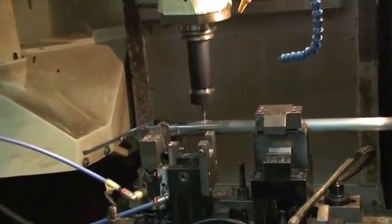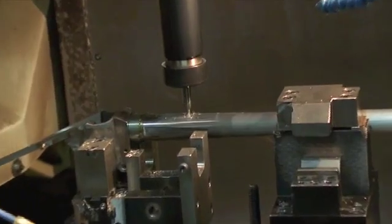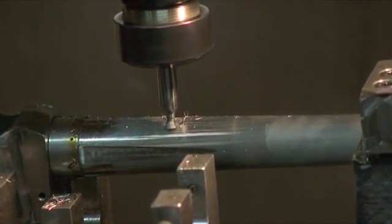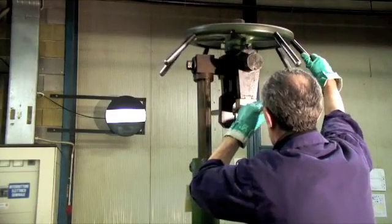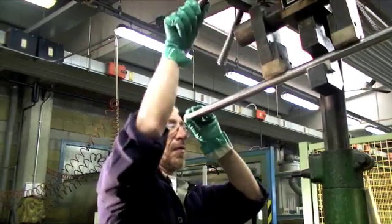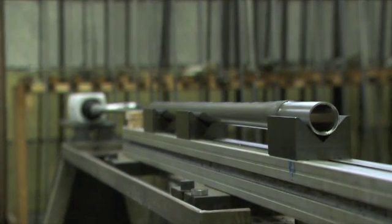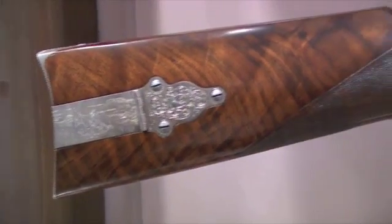Finally, there is the milling work to make the slots for the dovetail for the tightening device or for the extractor slots. After the second profiling to eliminate possible deformation caused by the mechanical works, there is a final optical control of the rifling through a micro camera with 70 power magnification.